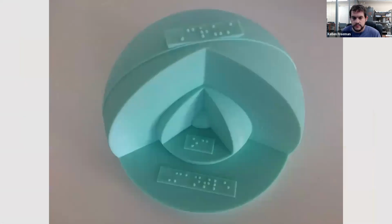And then the last one for 3D printing that I'll bring up, there's a company that I believe is now out of Columbus, but used to be out of Cincinnati, called C3D. They're an organization that will 3D print concepts for people with Braille pieces attached to it, either as a sticker or built into the model itself. So this one here is for the layers of the Earth, crust, mantle, core. Each one is labeled with what it is.